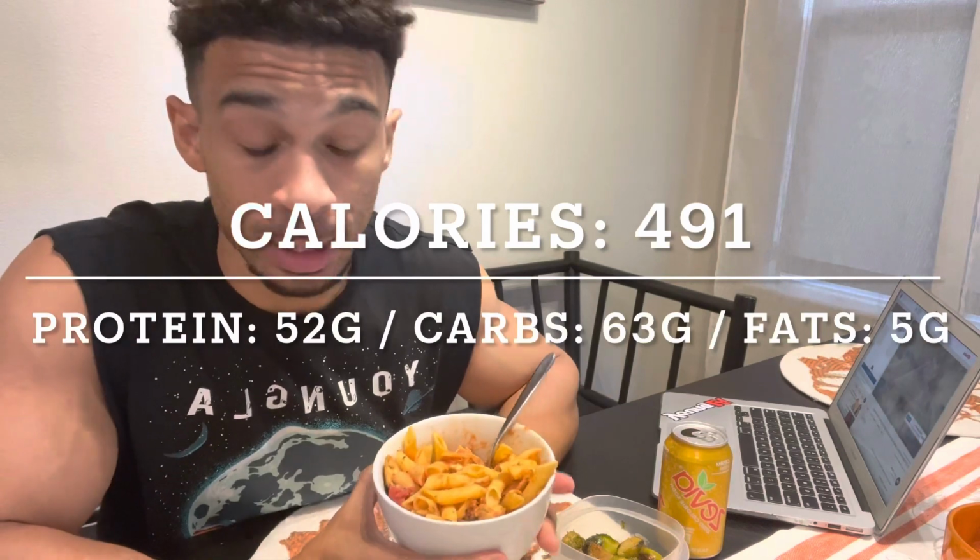All right, so we have meal number 4 here, 6 ounces of chicken, 150 grams of cooked pasta, 64 grams of marinara sauce, and then we have the 85 grams of Brussels sprouts. So I'm going to enjoy this. This is one of my favorite meals, and I feel like I keep saying that about every meal because at the end of the day, I just enjoy everything that I eat.